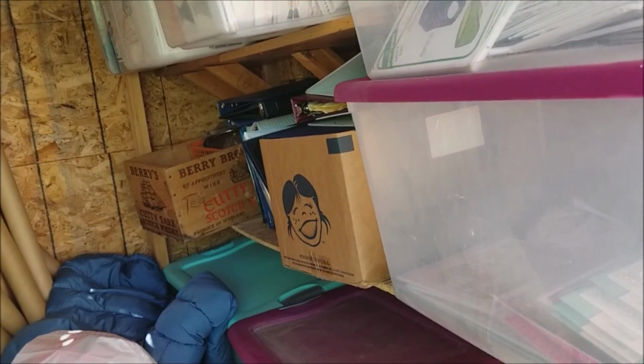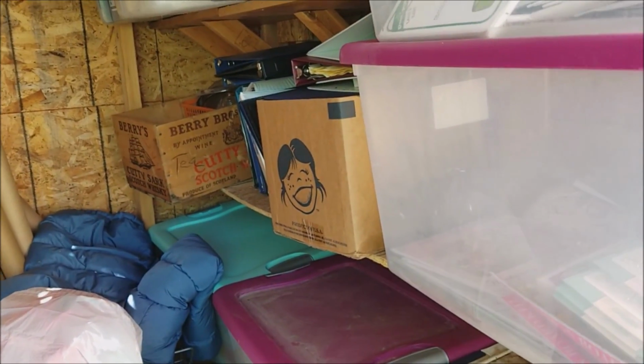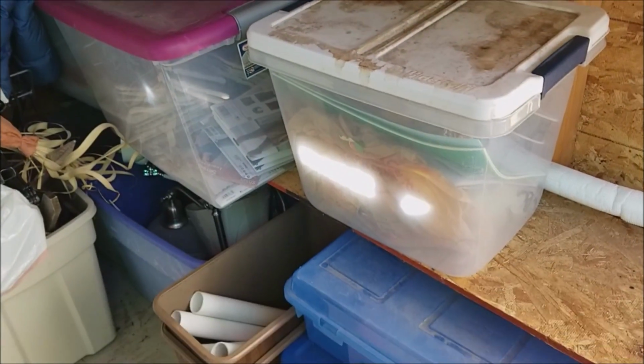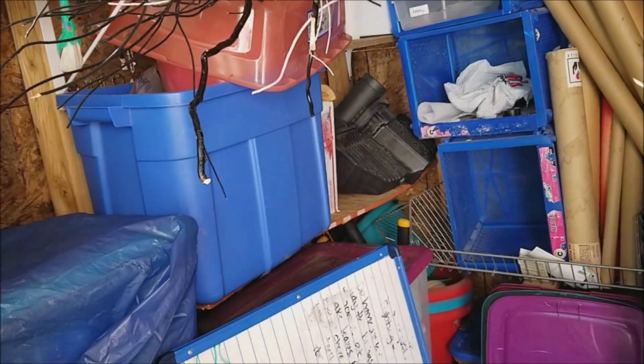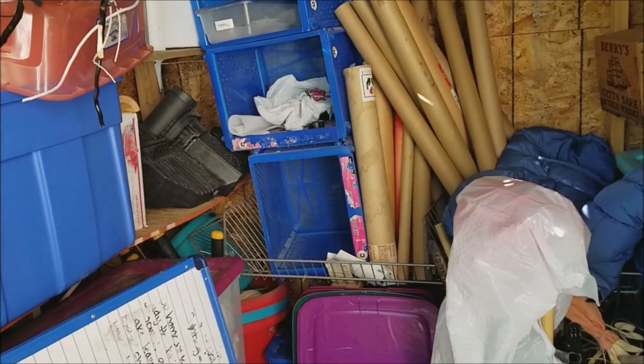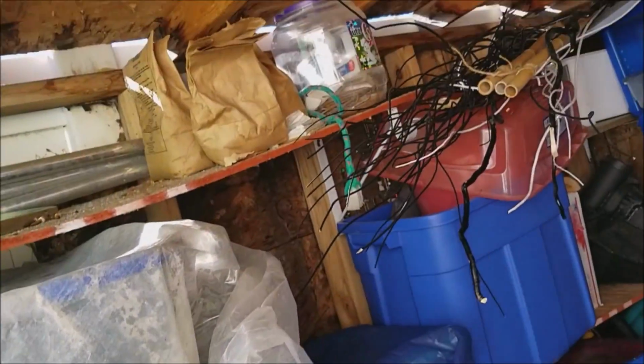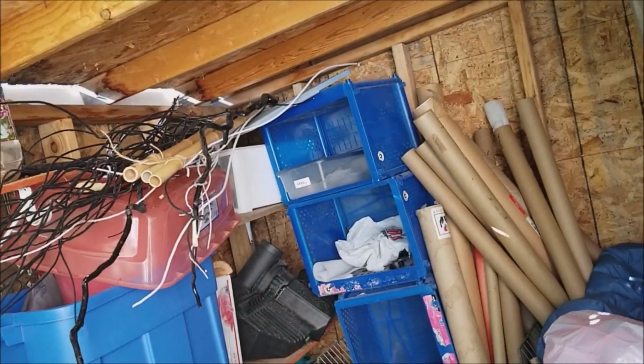What do you think of that, guys? Me sticking with one project all the way through, finishing it completely. I know, it's weird. I'm also going to get more of the tarps going on, just so we can have better security in here from the winter weather. One thing at a time.